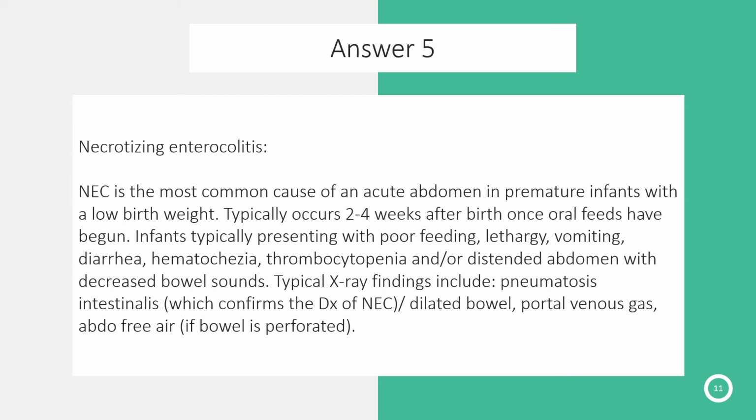The correct answer is necrotizing enterocolitis. NEC is the most common cause of an acute abdomen in premature infants with a low birth weight. Typically occurs 2 to 4 weeks after birth once oral feeds have begun. Infants typically present with poor feeding, lethargy, vomiting, diarrhea, hematochezia, thrombocytopenia, and/or distended abdomen with decreased bowel sounds.